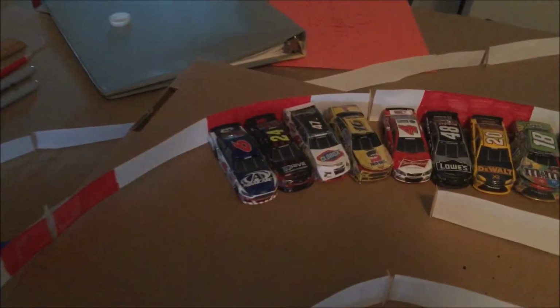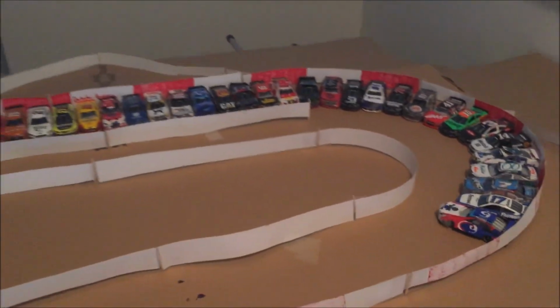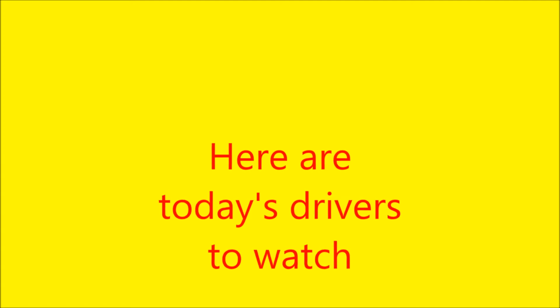Welcome everyone to Darlington Raceway in Darlington, South Carolina, home of today's race, the fourth race of the Home Depot Cup Series season, the Pennzoil 500. It's a great day for racing here, and let's see our drivers to look out for in today's race.